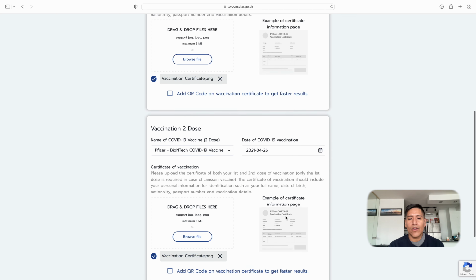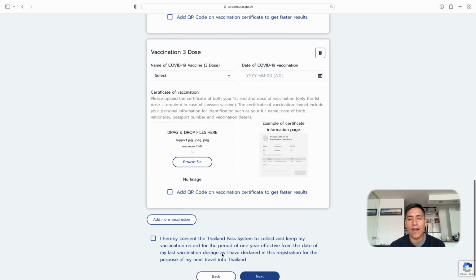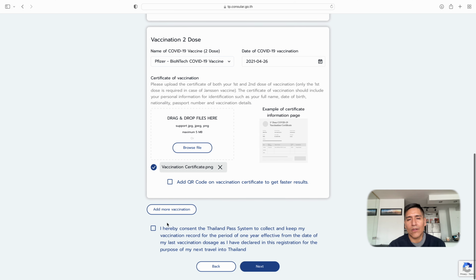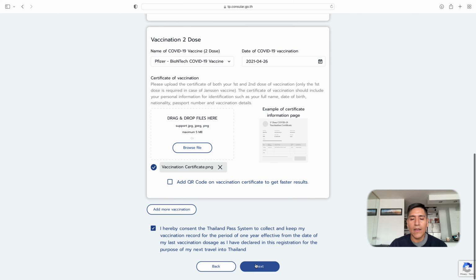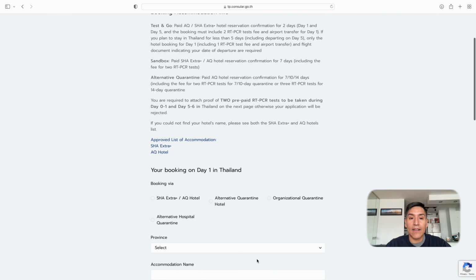And you can go ahead and add more vaccinations if you want, if you get a booster shot. But in this case, it's not necessary. With 2, it's going to be fine. But you can go ahead and do the same process again. You're agreeing here that they are going to collect your information. Of course, you need to do this to review. And we go next. Here, this is the accommodation and contact.